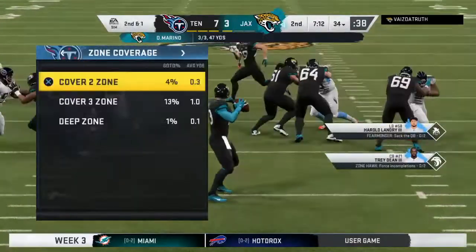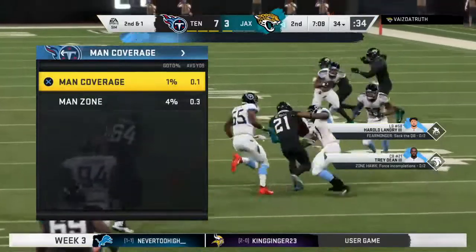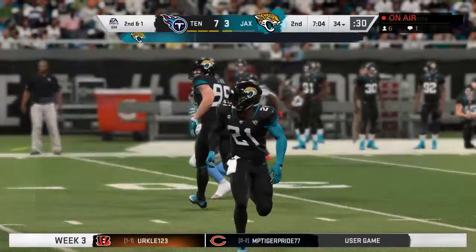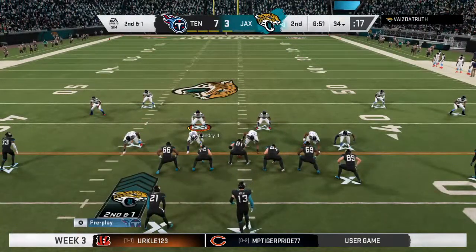But we also have to remember they did put points on the board. 3 points is 3 points. And in this league, you take points when you can get them. Not easily done. Maybe a good spot to take a shot. Here's 2nd and a yard from the 34.